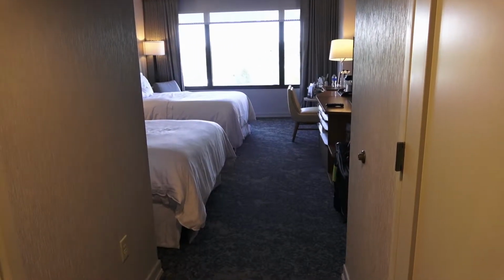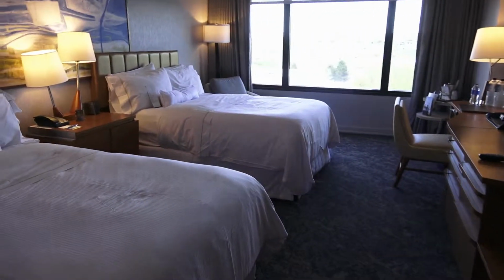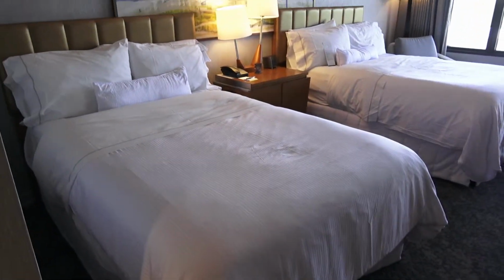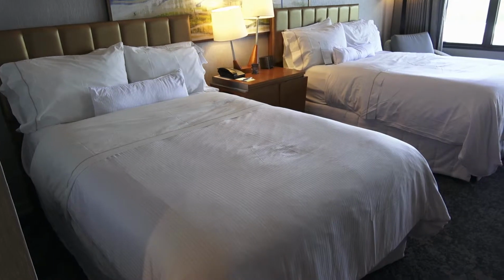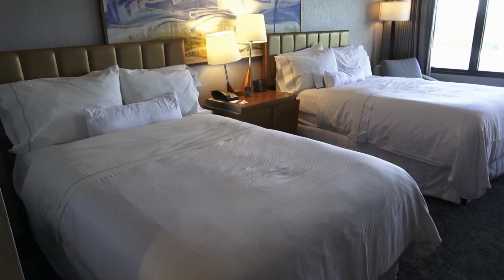Today we're checking into the Westin Hotel here and wanted to give you my first impressions of it after I've been in the room a little while. Now, overall, very positive. It's a very clean room. There's a fridge that you can actually use. It's not a mini bar, and the TV is very nice.